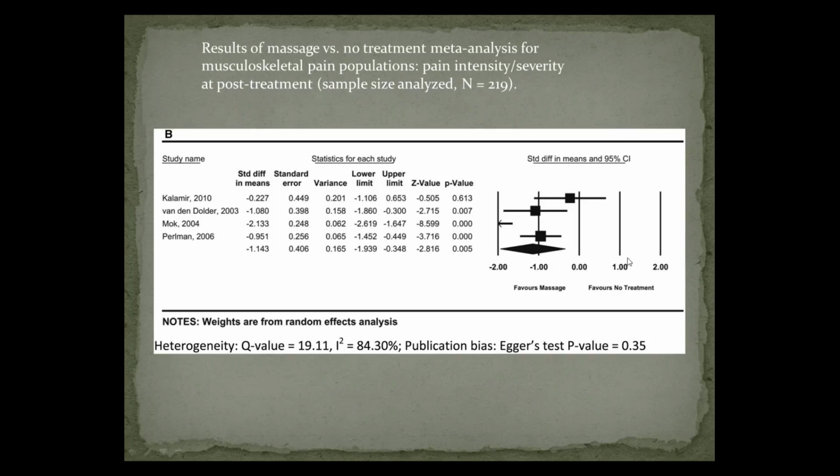And here's some of the studies they chose to look at, and this was massage versus doing no treatment at all, right? And this is for musculoskeletal pain. You'll see it highly favors massage versus no treatment, which we would all expect. Great. So what if we give them a fake treatment, like a sham treatment, right? So that would be the next slide.